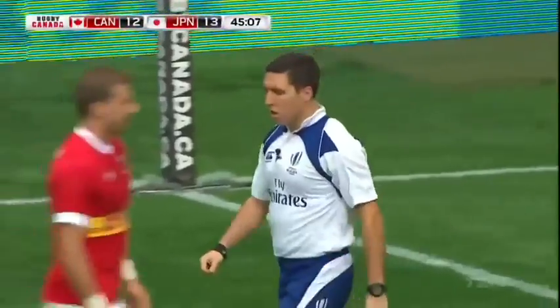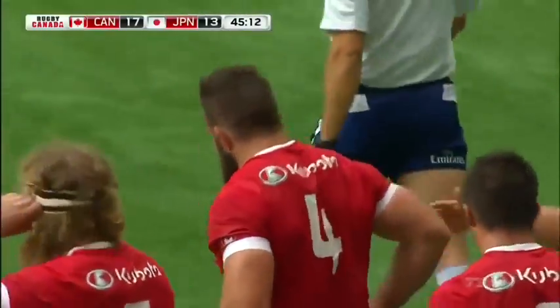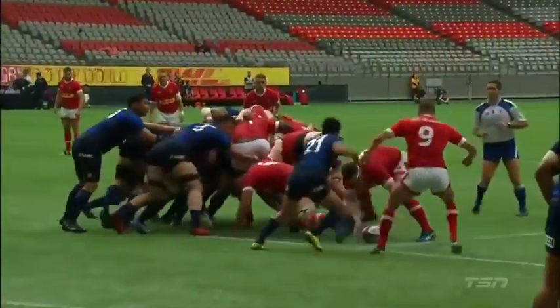And the big men continue the pattern here at BC Place Stadium. Canada's third try of the day. They leap out in front again at 17-13. He's going to be delighted with this.